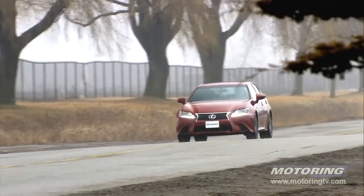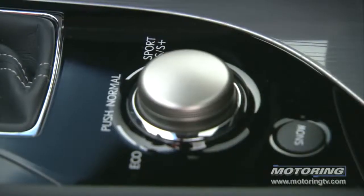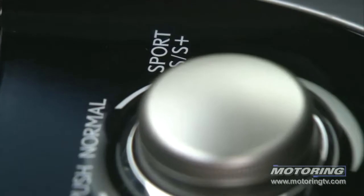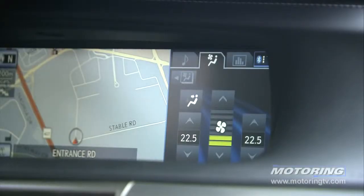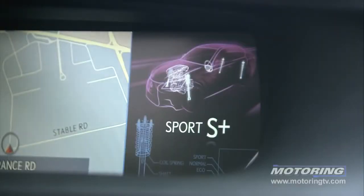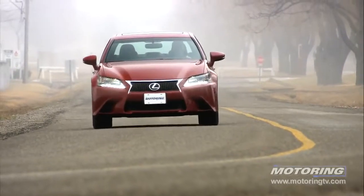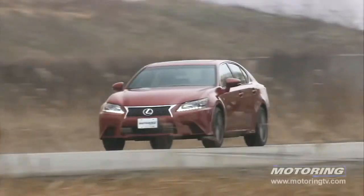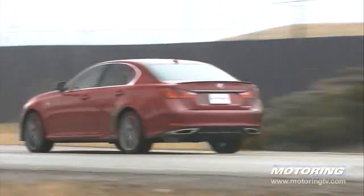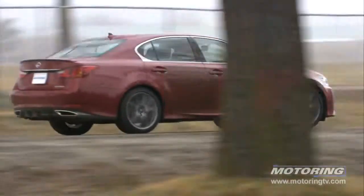The F-Sport option also allows the driver to tweak the manner in which the GS drives. Along with the normal and eco modes, and forget this mode, it's way too soft, comes Sport and Sport Plus. The Sport mode alters the throttle and transmission response, while the Sport Plus mode also firms the suspension and steering, as well as moving the stability control's intervention point further out. Generally, the Sport mode is the right one for all eventualities. It is accommodating when tooling around town, yet sharp enough to tackle a more enthusiastic charge.